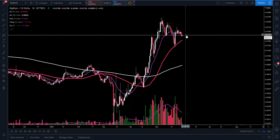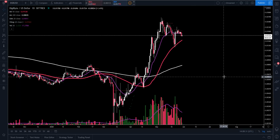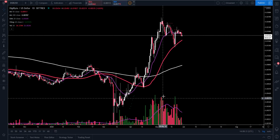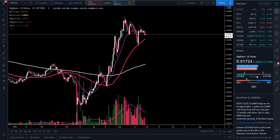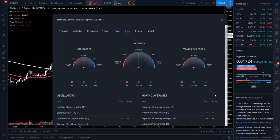Pay attention to the fact that in the short term the trend has been down. Now we have to be aware that there's a lot of selling that took place up at the top here. People really wanted to take those large percentage gains that they were getting. You know, when they see something go up 40% or whatever, they're going to take their profits. Now in terms of Digibyte, we have a 13 sell, 8 neutral, and a 7 buy is what we're looking at. So guys, this is what I wanted to bring to you today.